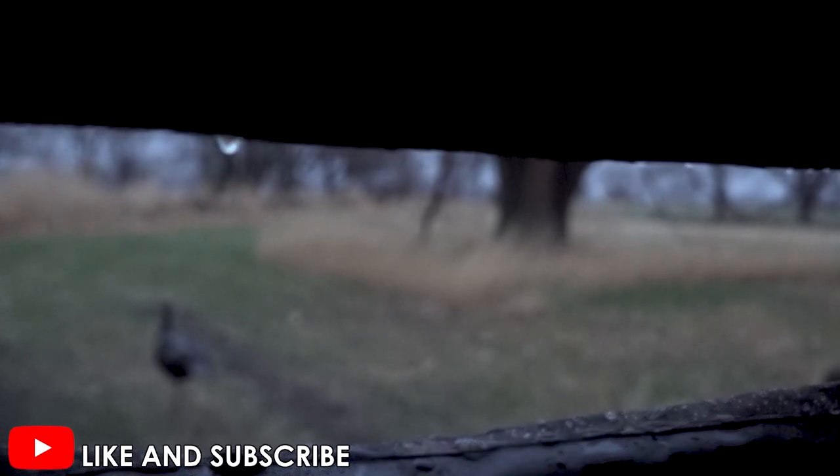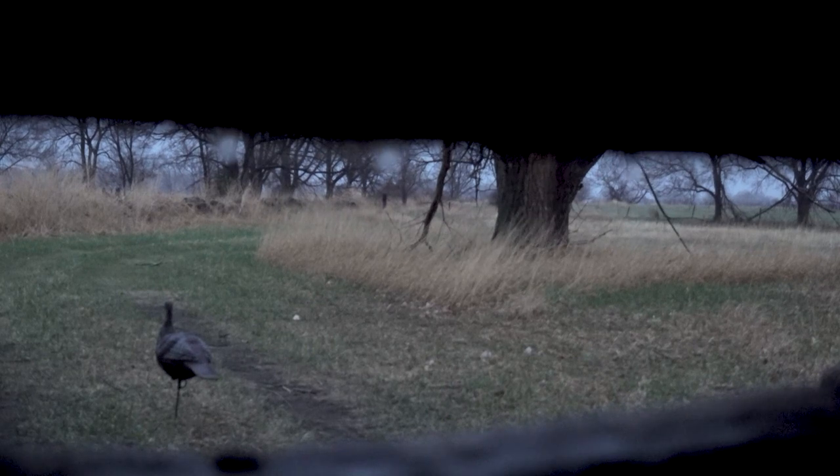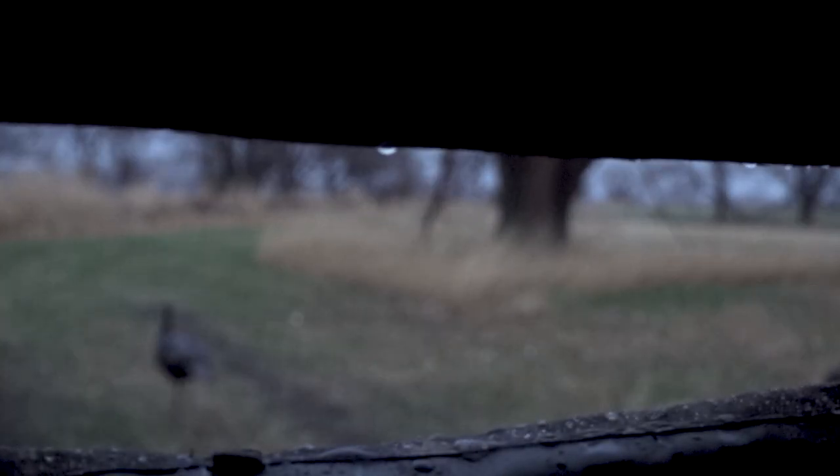Good morning. Second sit of the day already. First sit went out right before a thunderstorm. Thunderstorm rolled in. I heard a few gobbles, no turkeys after that. Rain, lightning, that whole big deal. Then we just had some spotty showers here and there, and decided to pack up and switch spots because the wind kicked up. It's going to be a high wind.